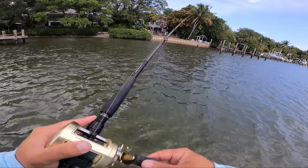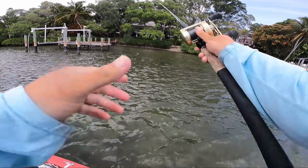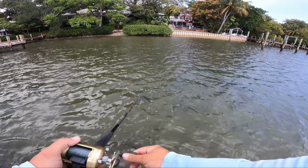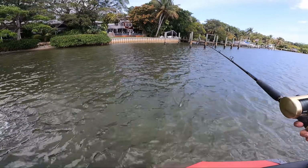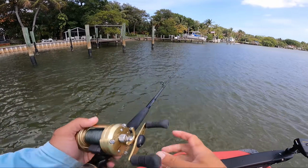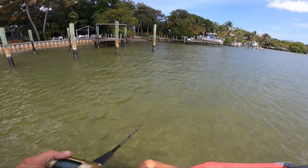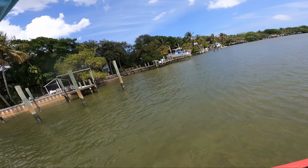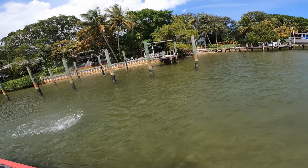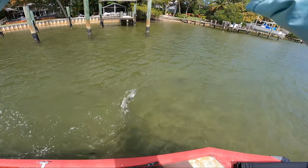Oh, dude, T-boned. Dude, the cudas are murdering this glide bait. Gosh. I need to get away from these cudas, man. They're scaring me. I do not want them to chew off this glide bait. But it's working, man. It's working.